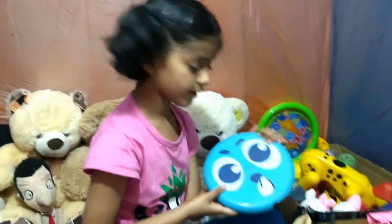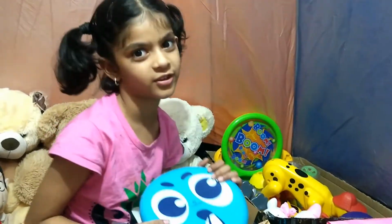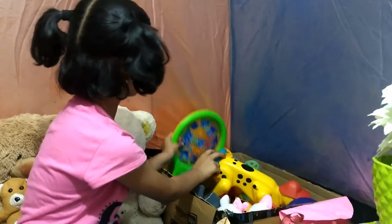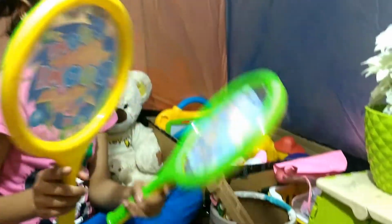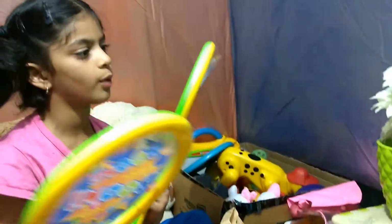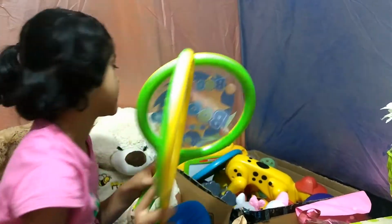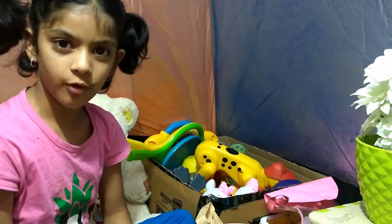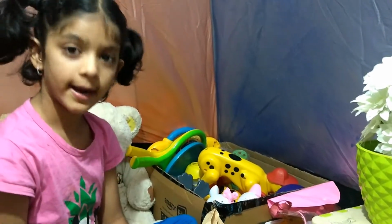So guys, this is a frisbee. I like frisbees. My mother's small sister gave me. So next one is this shuttle bat. If we lose, no problem, but it's oldest. So let's move on to the next item.